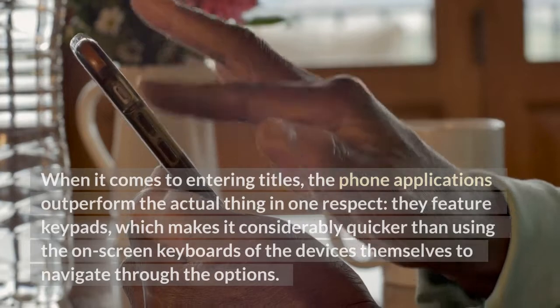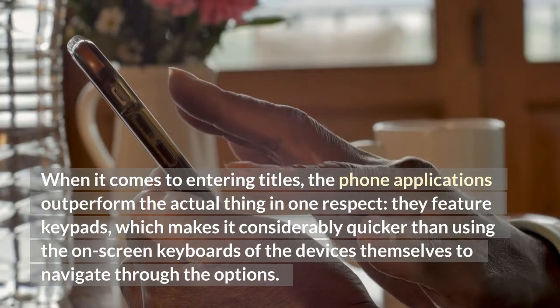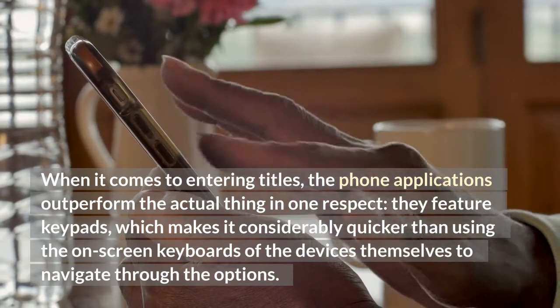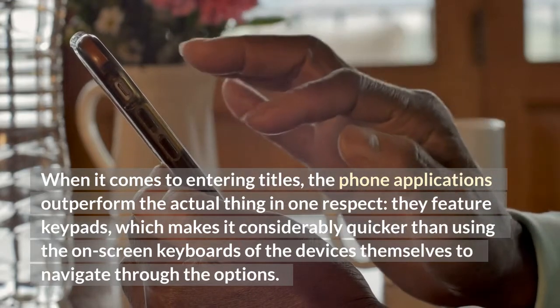When it comes to entering titles, the phone applications outperform the actual thing in one respect: they feature keypads, which makes it considerably quicker than using the on-screen keyboards of the devices themselves to navigate through the options.